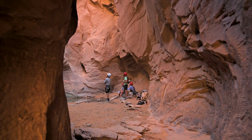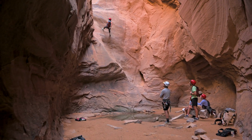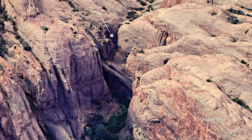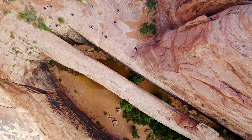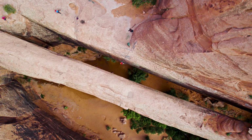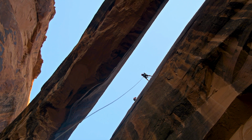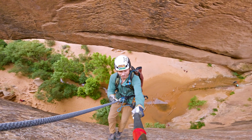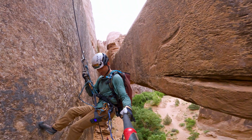Yeah. So you first rappel down into this medieval chamber of Phaedra's Grotto, and then where do you go from there? So from there, we'll walk out to Morning Glory Natural Bridge. It's a natural bridge because it crosses over flowing water. And then from there, we are rappelling down in between the bridge and the main part of the wall. That rappel is super unique because it's about 100 feet tall, and it is partially free hanging.